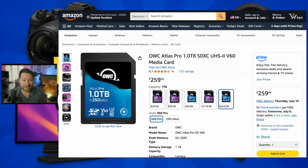It's a V60 card as well, and it's OWC. OWC has fantastic quality products, especially if you're a creator, you're into this kind of stuff. This OWC card, great deal. Really nothing else to talk about other than it's a great deal for what you get. I don't want to go too far in on this. And then let's go over to the next deal.